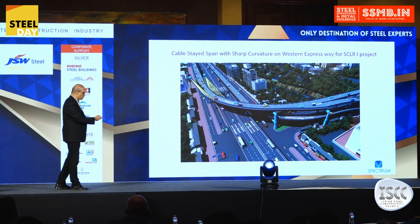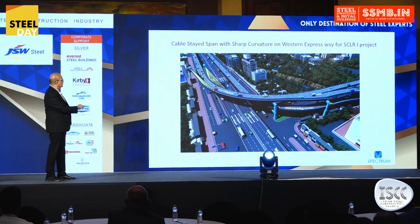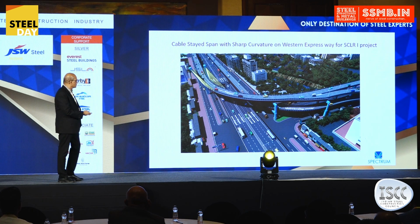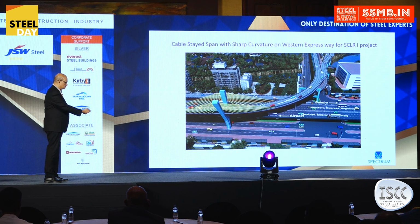Yeah, this is another view. The construction of this pylon is going on. If you are traveling along this road, you can see that pylon is coming up. This is another view, and this particular span is in structural steel. It is a box.